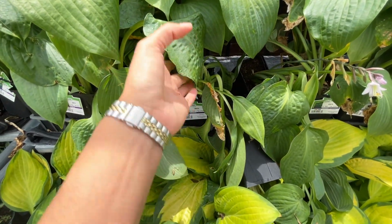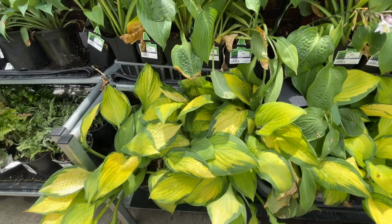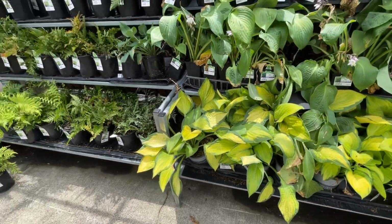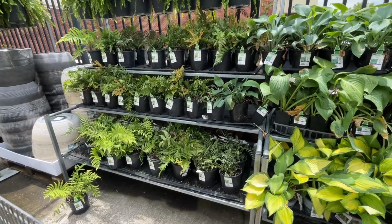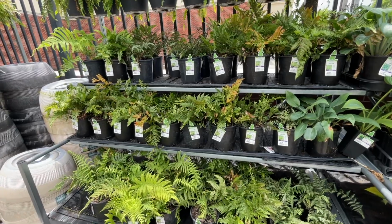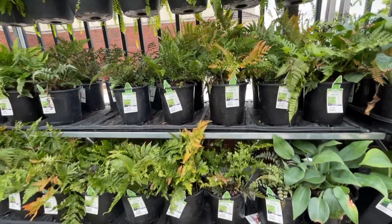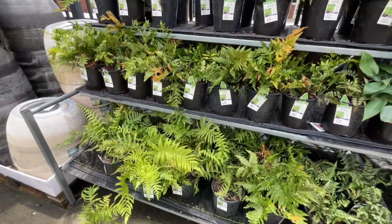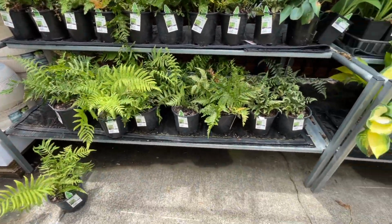But I see these aren't looking too well. And these are $8.98 on the bottom. And then I love these ferns. Last time I came, they had the Japanese painted fern. It looks like these are all the hardy ferns for $8.98. Let's see if I can find. Nope, they're all the hardy ferns.